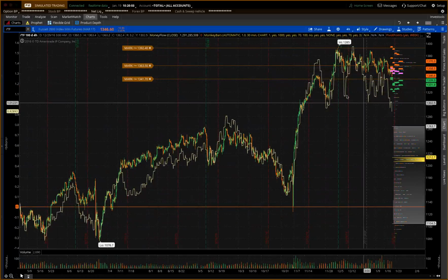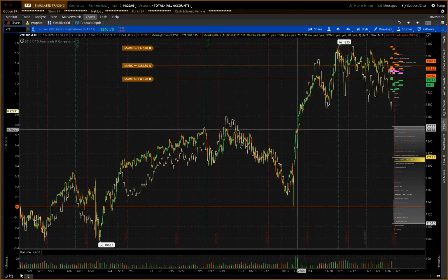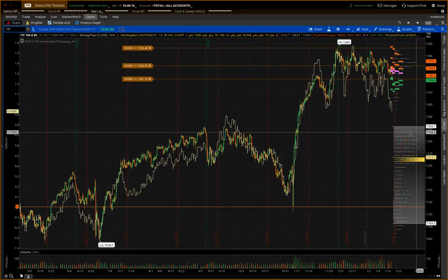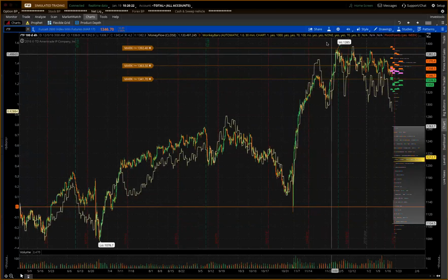If it does crack, they'll swipe through here. You should see a bounce. They're going to try and bounce it here because there's kind of a fat area in here of trade. What am I looking for? No, I'm looking for this one.